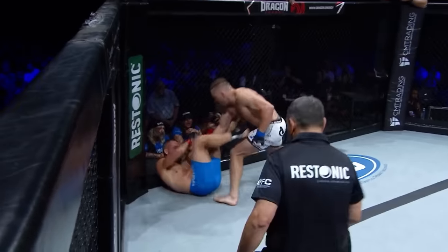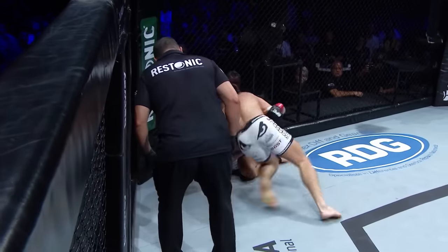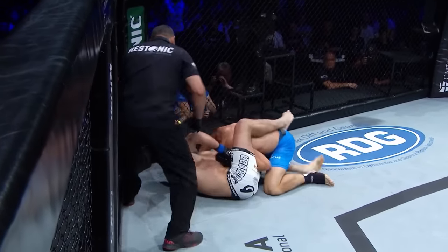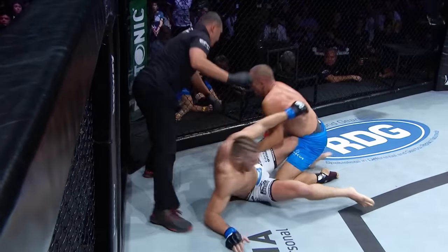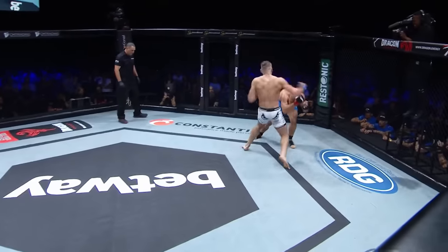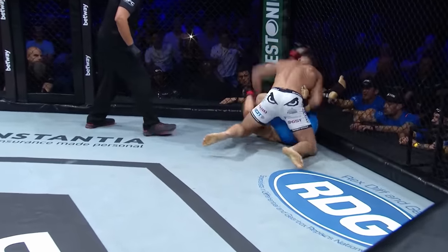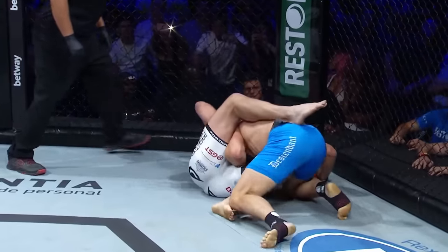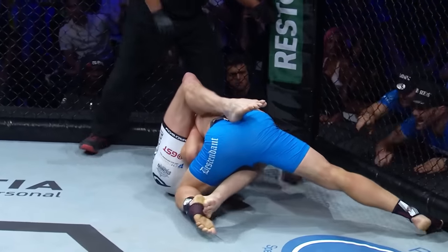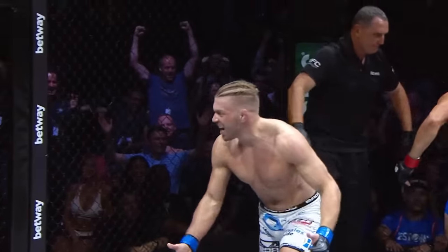But it was that left and the right that put him down, and a couple of ground strikes followed up. The referee was looking very closely, but Dricus slapped on that guillotine immediately, and Brendan knew he was done. It was in so, so deep. It was a right straight followed by a left hook that came around the side and put Brendan Lazar down. And we've seen a beautiful guillotine choke of just that style from Dricus Du Plessis in the past.